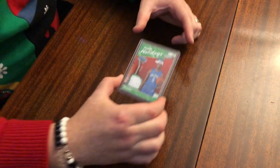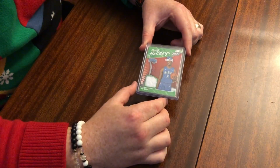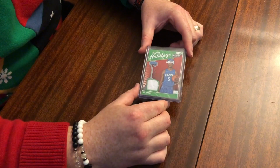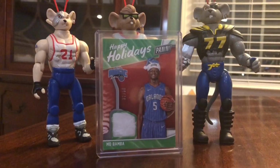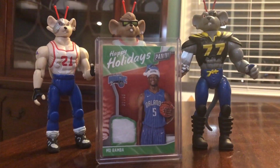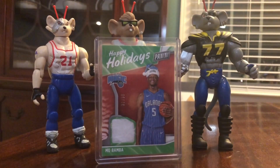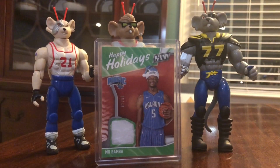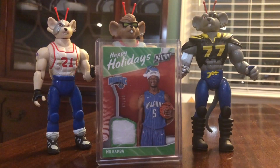Now let's get into some of the card related stuff. All right, so first I'm going to share some of my favorite holiday themed cards, a kind of guilty pleasure of mine. Here, first we've got one of the Panini Happy Holidays cards. This is a Mo Bamba Christmas or Santa hat card, and so many of you know I am a big Magic fan, and I loved Mo Bamba when he was drafted by the Magic. I still like him a lot, so I love Christmas. I wanted to get some of these Santa hats, wanted to make sure it had some of the fluff, if you will. So got this.